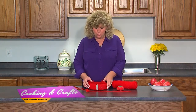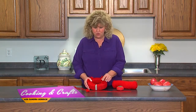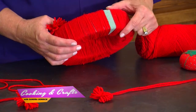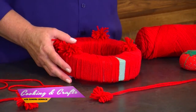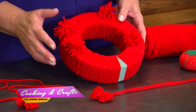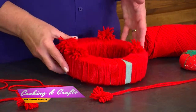What I started with was a wreath, and I just got a small one because sometimes I think smaller things are a little bit neater, and it was just the green kind of styrofoam. I've left a little space here, so I'm going to fill this up in just a minute, but this is what it looked like when it started. I just got the most inexpensive wreath I could find because I knew I was going to cover it up, so I just needed a base, and I really didn't care what color it was. I really didn't care what it looked like, so I started with that.